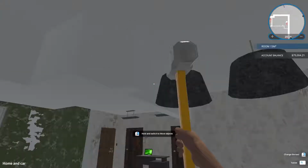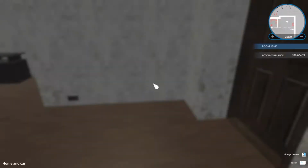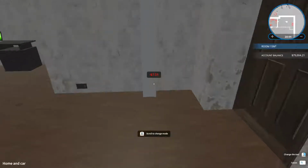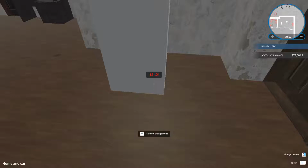Okay, I think it's this one. Yeah, it's this one. Right, so we can build 3 walls at once. Nice. I wonder how that works. Oh, we can scroll to change the mode. Okay. Oh, cool. Nice. That's actually really helpful.